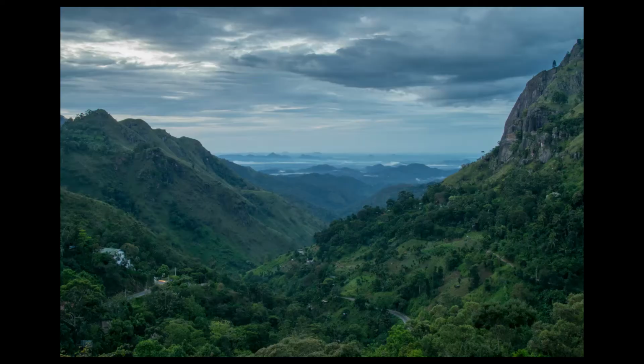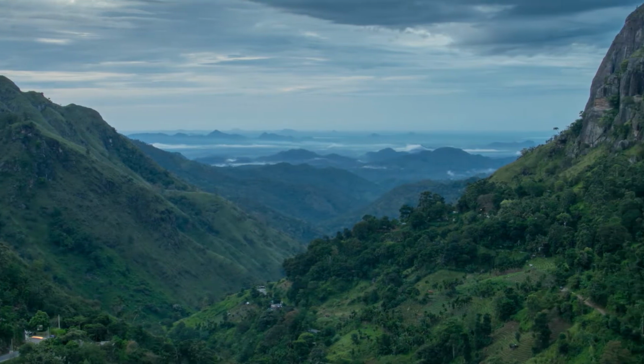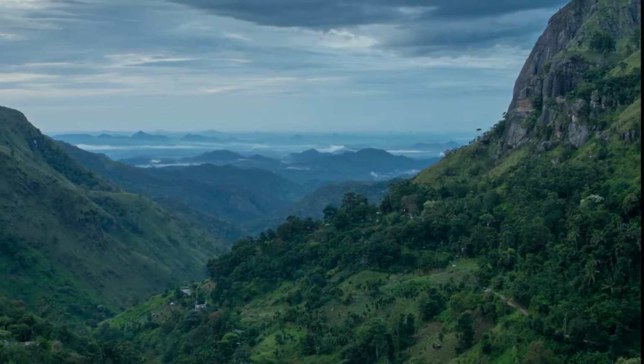There we go. Okay, the blue hour shot didn't turn out particularly fantastic. There's a lot of digital noise, but it's not too bad.